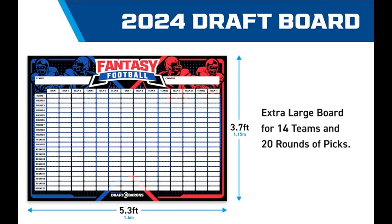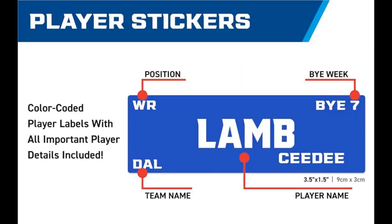Find or read reviews that people are talking about Fantasy Football Draft Board 2024 to 2025 kit by Draft Barons. Why you should choose. Next, we will introduce some reasons why you should choose the Fantasy Football Draft Board 2024 to 2025 kit.